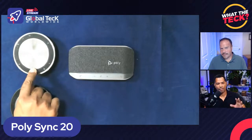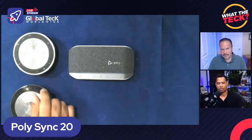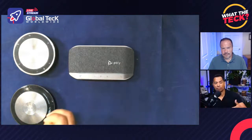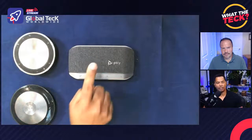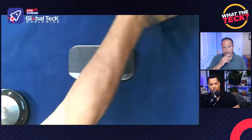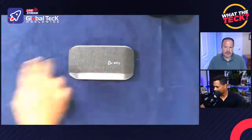So if you have that need to go outdoors, or like we have folks in the construction industry, or maybe you want a device because indoors you have kids that spill things, the Poly Sync 20 is definitely going to do the job there. You're not going to regret having this device in your hand, and it's made for that.